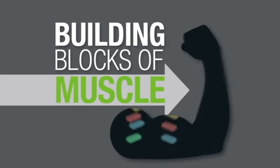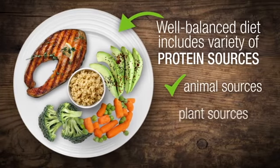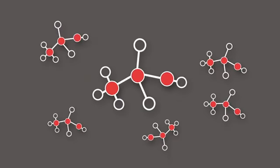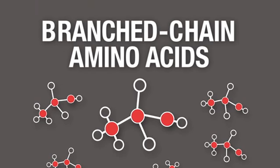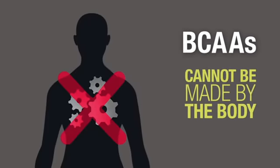Amino acids are the building blocks of muscle. A normal diet containing a mixture of good kinds of protein contains all amino acids required for good health. However, a special class of amino acids, known as the branched chain amino acids, or BCAAs, are especially important and must be eaten because the body cannot make these.